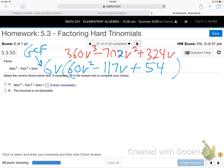Now, how do you know you got the whole GCF? Well, that 117, there's nothing else that goes into like 117, right? So, oh, no, there is. Oh, no, that's not it. No, it's not. How do we know? Look at 117, guys. Remember the rule for 3? Do you remember the rule?